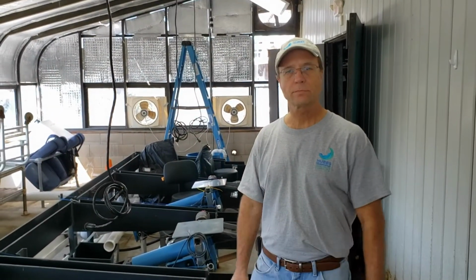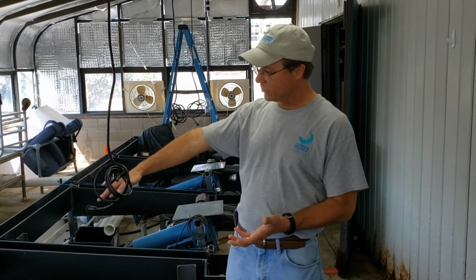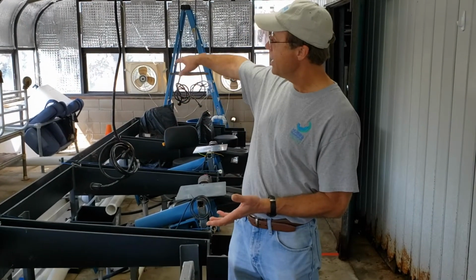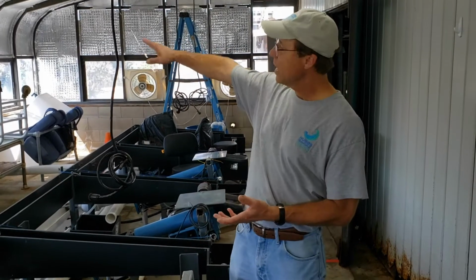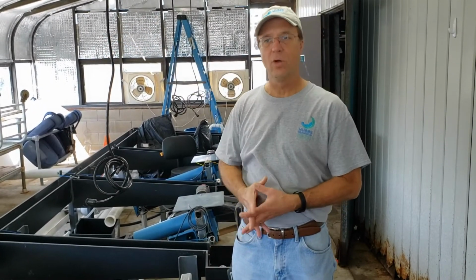Hey, where do they go from here? So when they leave the tagging room, they then travel the pipe outside, under the ground, and outside to raceways, where these are outdoor tanks that have flow-through seawater, where we then hold them for about another couple, 2-3 weeks before they're then delivered to grow-out pens.